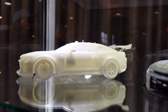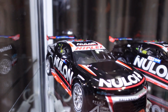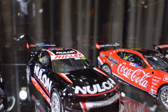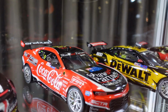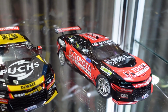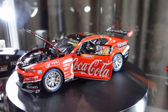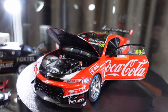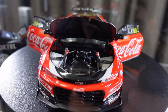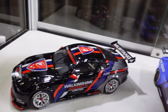pre-production models there, and they had them, but we move on to the fully stickered up finished Gen 3 cars. These were stunning. I could have just stood there and looked at those all day, every day. They were pre-production models, so there's a few little things to fix up on them, but just the detail on these, absolutely amazing. The highlight there being the potential championship winner of Erebus there for Brodie Kostecki. I even liked the Coca-Cola logos on the top of the strut towers.